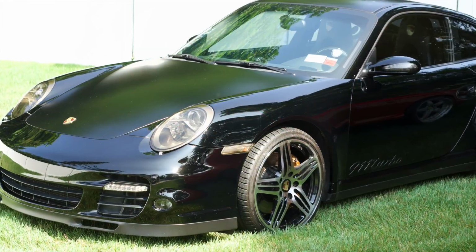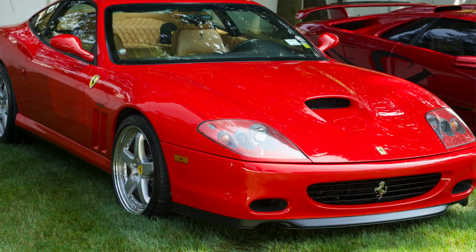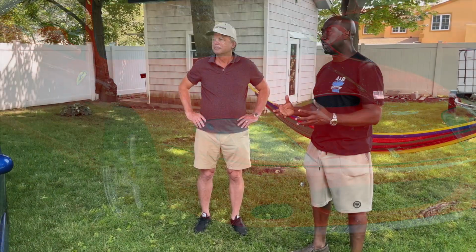So the Porsche, as we mentioned, I drive quite often, and I enjoy that. The Ferrari is for grand touring. I'm a member of the Ferrari Club of Long Island. Very collaborative team, very collaborative friends, and I enjoy the ride. It spoils me, I have to honestly say. Yeah, it's a beautiful car.